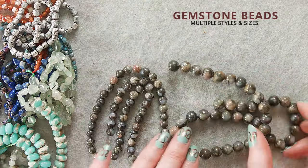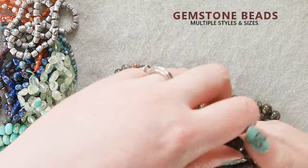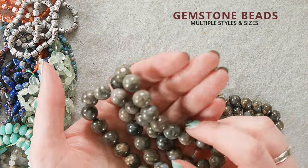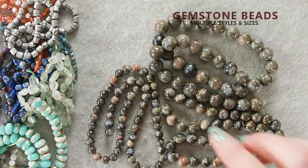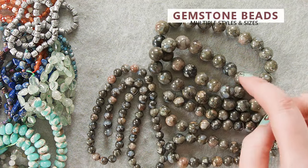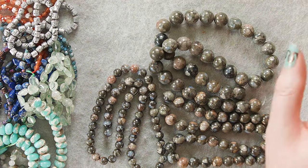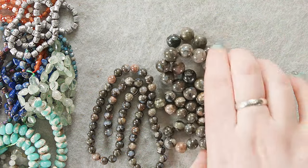We've got 6mm, 8mm, and 10mm beads in this stone. It's very fun. It looks like such a composite mineral. It's got so many interesting patterns in it. And all natural colors, including those light blue markings against the contrast of the dark bead. Very fun. Okay, so again, we have other stuff coming too. I don't have time to open absolutely all of it, but I really enjoy showing you guys these sneak peeks.